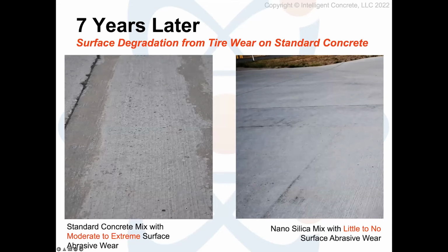And with that placement in Eagle County, Colorado, we were able to go back 7 years later. On the left-hand side, we have the control concrete that was poured without the nanosilica on the same day by the same team, adjacent to the concrete placed with nanosilica. Same mix, same team, same day, and a trained eye is not needed to see the difference.